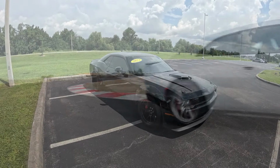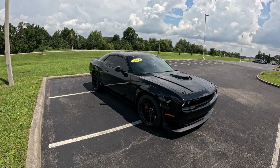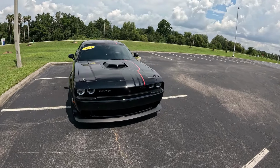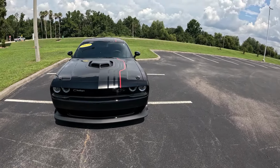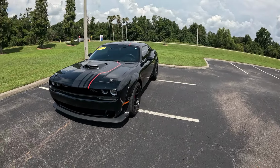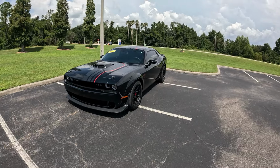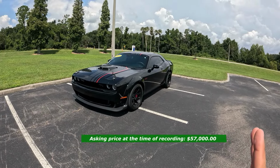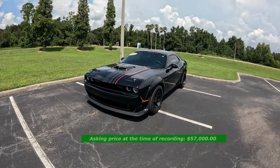I love the way this thing sounds and just the way they feel with a gas engine. Now, I wanted to bring you guys a quick review of this special Challenger. This one is pretty much a fully loaded model that had a sticker just under $70,000. This one is pre-owned. It's got just under 10,000 miles, and the asking price is basically about $57,000. I did find the original sticker, and we'll check it out once we're inside and talk about it.